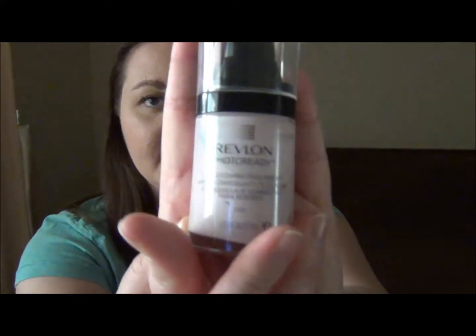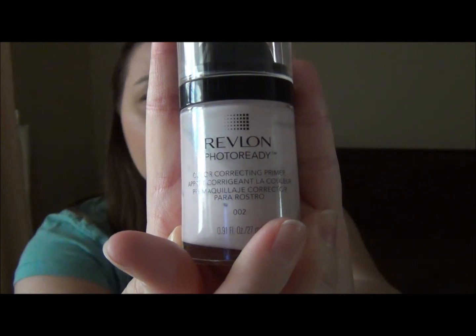So there's that one, and then the one I'm using right now most of the time is the Revlon Photo Ready. They do have two different kinds. This one is the color correcting primer, and I can't remember what the name of the other one is, but I do have some discolorations, some blemishes on my face, so I use this one. I really like it. I think I paid around $11 or $12 for it at the BX. If you get it at Walmart or CVS, it would probably cost $2 or $3 more, because the PX and BX cut us a little slack with most prices. But this one I definitely recommend.